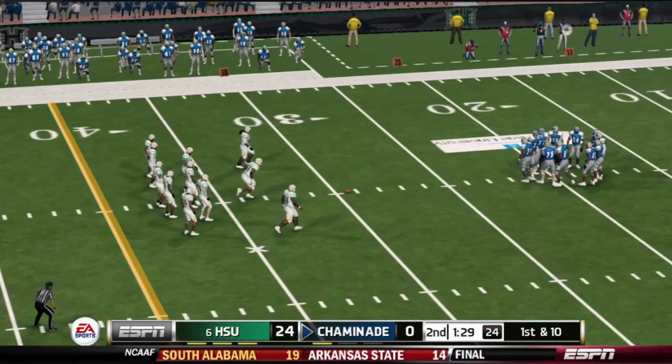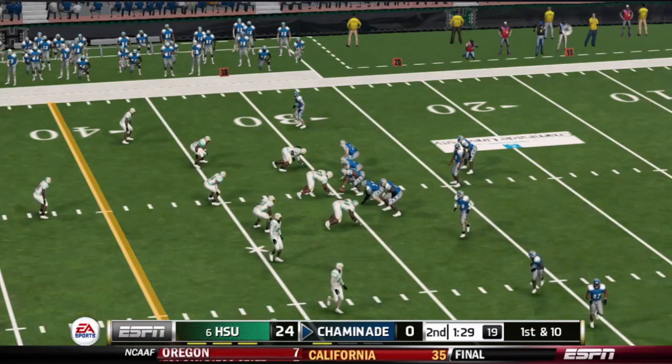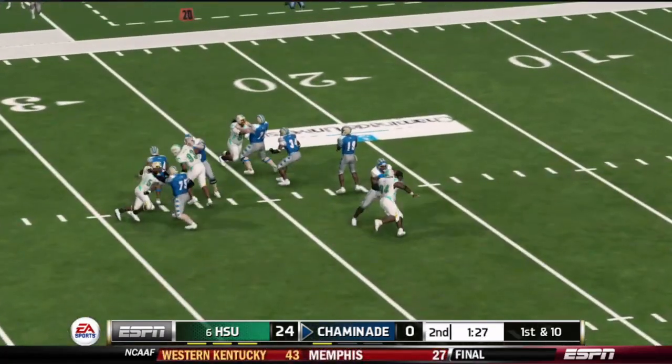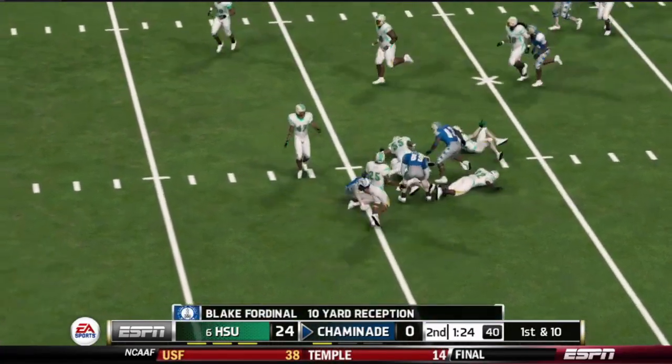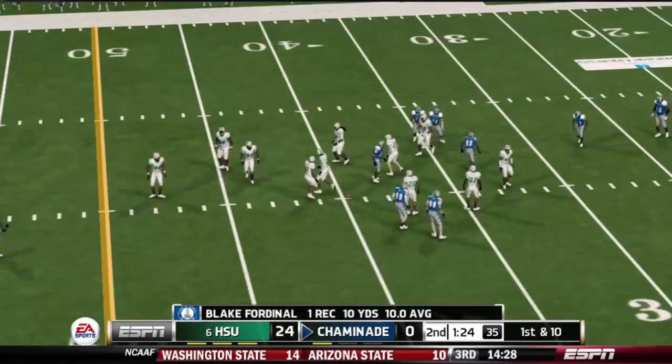It's going to be interesting now to see if this quarterback can put that last throw behind him. This quarterback needs to be a little bit more careful because this defense is excellent at capitalizing off of mistakes. Fires across the middle, and they make the stop around the 40-yard line.